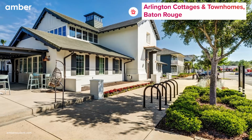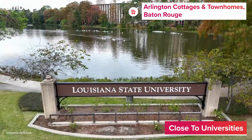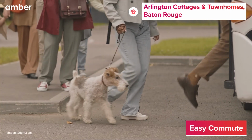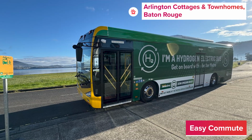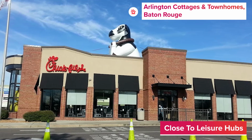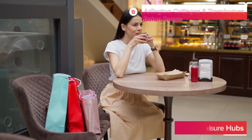Located at 550 Ben Hur Rd, you're a brief drive from Louisiana State University and Southern University Law Center. Travel effortlessly using the Lee at Winn-Dixie Bus Stop or Highland at Sunset E-Bus Stop, both located within accessible distance. For food spots, head to Chick-fil-A or Playa Bowls for a quick bite, or find a calm workspace at Lighthouse Coffee or Garden District Coffee, all within a 10-minute walk.